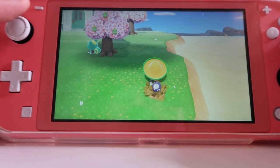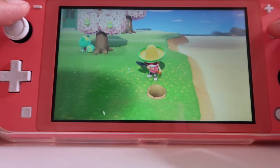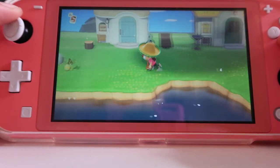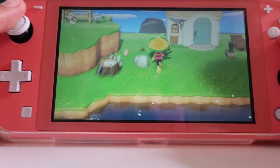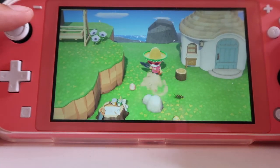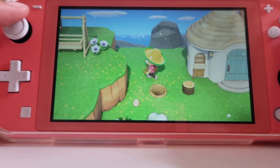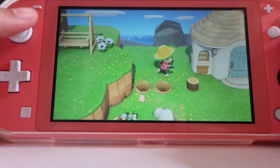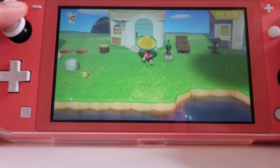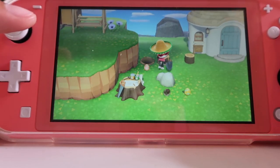Fossil. Okay. Hi, little nibbles. Do we want to get the money rock? Oh my gosh, I hate when I do that. I'm gonna have to go all the way around. I'm hoping this is the money rock because I need some money. Nope.